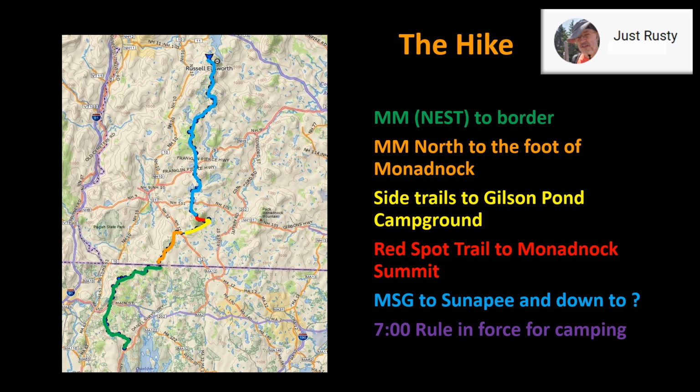But what this ends up doing is selecting your distances for you. If I'm able to stealth camp, well then I have some leeway, and if I want to do a 15-mile day, I can do an approximately 15-mile day. Maybe it'll be 14 and a half, maybe it'll be 15 and a half.